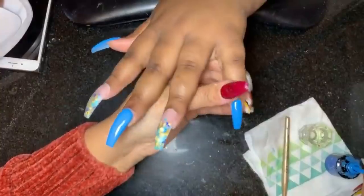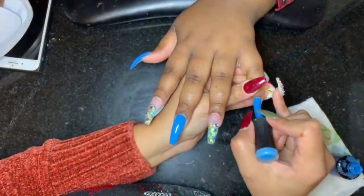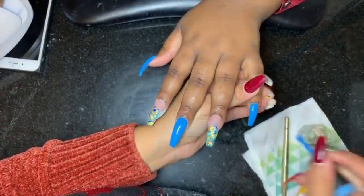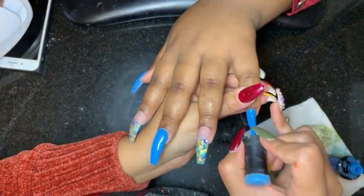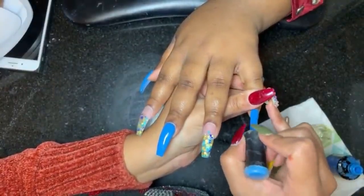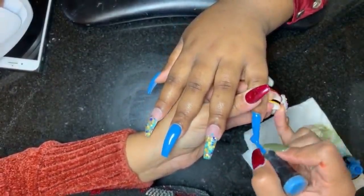Switch it out. Alrighty, so same thing on this hand. We're gonna go ahead and do a second coat as well. And as you can see, that first coat did really good. All of these Madame Glam gel polishes have a really good coverage, but I always go back and do a second coat no matter what color I'm using.